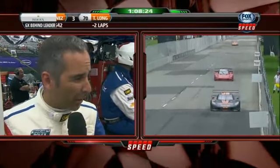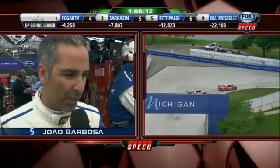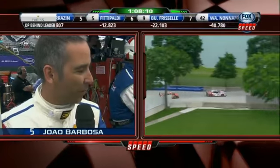I mean, it's working really well. The whole team is doing an incredible job. Christian is doing good. He's just had bad luck in traffic, and traffic here in Detroit is key to win the race. But he's doing a great job, and we're looking forward to get back in the car. And hopefully we'll have a chance to defend our win from last year.